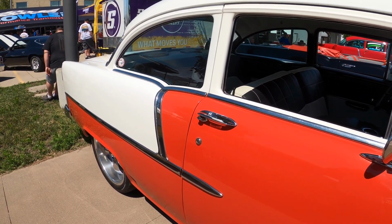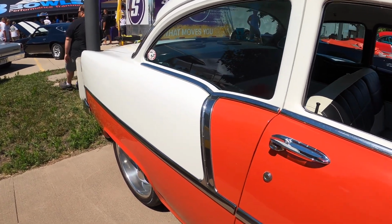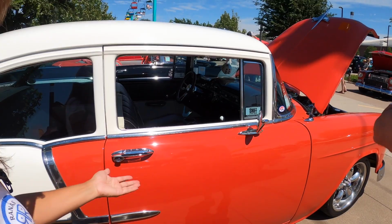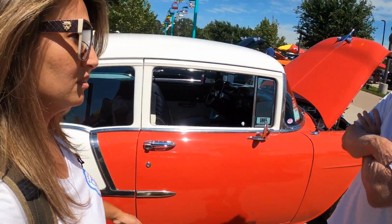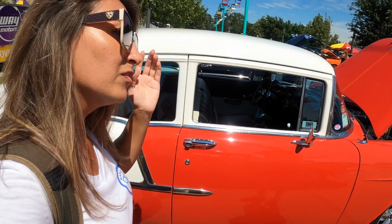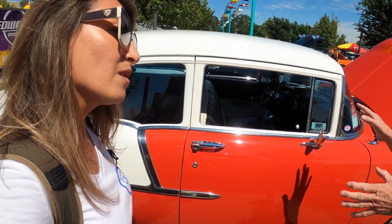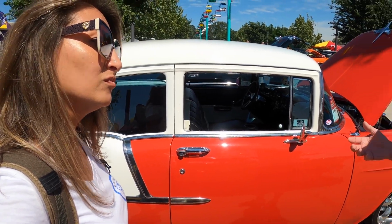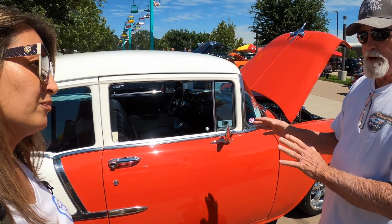It's not original paint though. No, it's been repainted the original color. He's kept it in really good condition. I'm guessing it was stored somewhere. Well, the guy that had it before him, like I said, got in financial trouble and had to sell it. So he had a lot of the work done. And when I got it, it had never been driven. It's just about to that point.